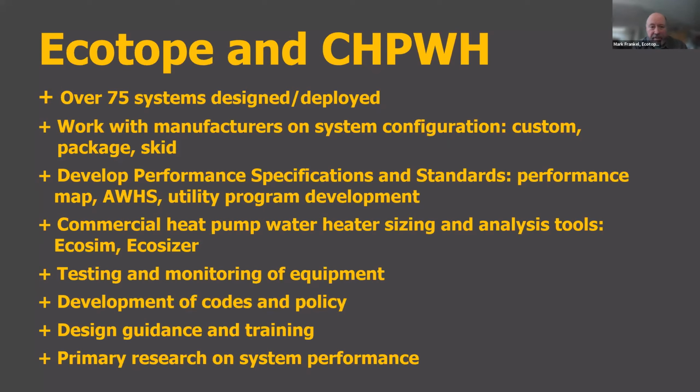We've got over 75 systems designed and deployed, and at least 10 more on the boards right now. We work directly with manufacturers to come up with system configurations and evaluations. We've worked to package these systems onto skids that can be delivered on a truck and dropped on the roof, so that it's not custom design every time, but also to generate packages that can be spec'd as groups, just trying to break through the barriers of uncertainty and unfamiliarity with this system to make it easier to deploy. We've also worked on building performance specifications and standards.